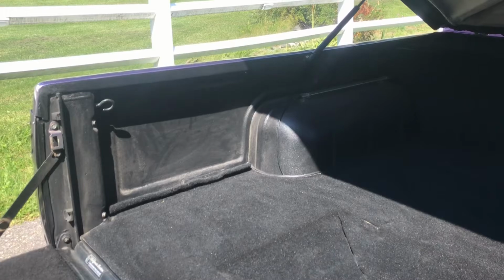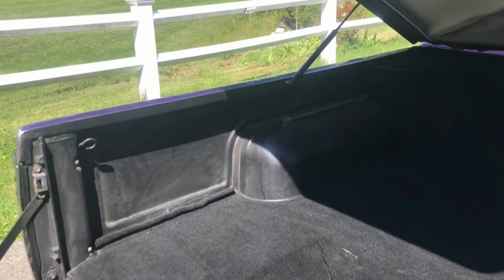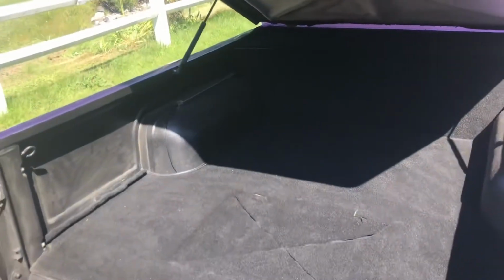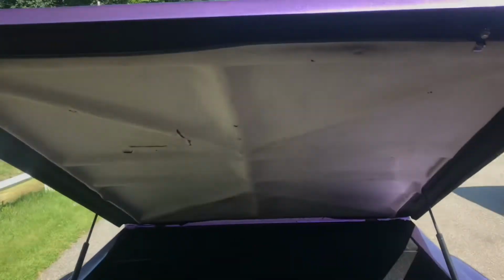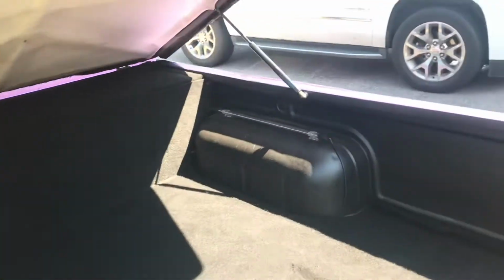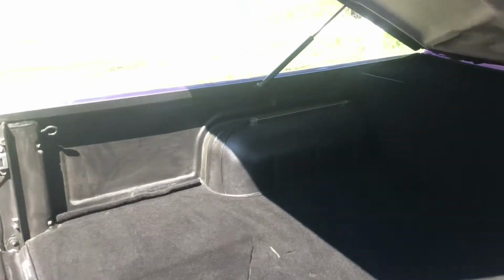So I figured for right now, I might as well get the bed walls mocked up anyway, because people want to see what's in the bed of the truck. And I'm just doing my best to make the truck look as good as I can. It's a work in progress even at this point still. After I finish the subs and the bed setup, then we're going to start working on the engine and seeing what we can push for power out of that.